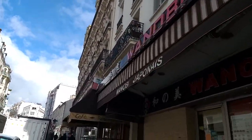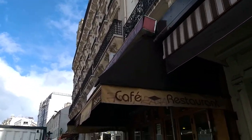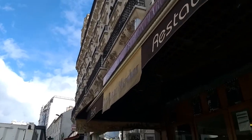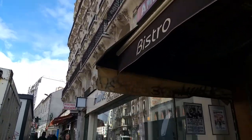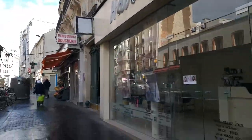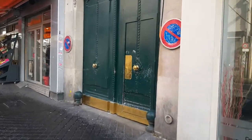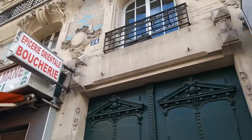That's the building in which I lived for the first 5 years of my life. That's why I watched the World Cup in 98. I was five. I was on the first floor of the building, in the back. And right there, this is where I grew up, guys. So you see 24 right there, Rue de Bagnolet.